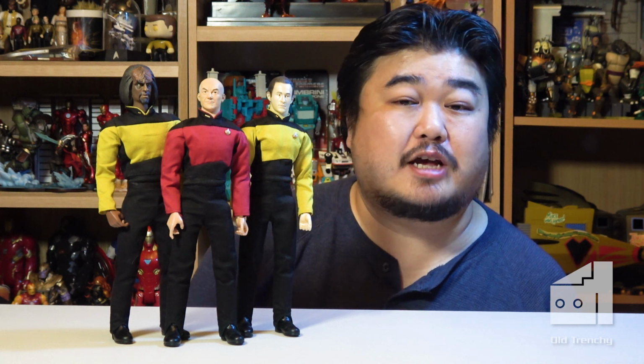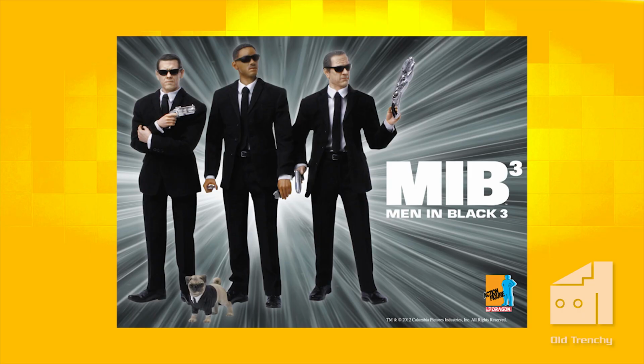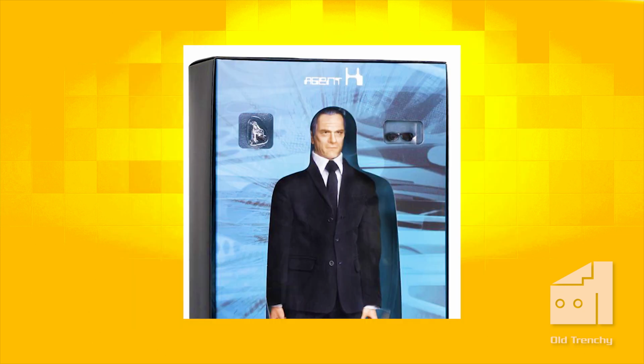In all fairness, Dragon Models may not have had the rights to the likenesses in the first place, but if you look at their other licensed figures, there is a pattern to suggest that they were either incapable of such or simply didn't bother at all.